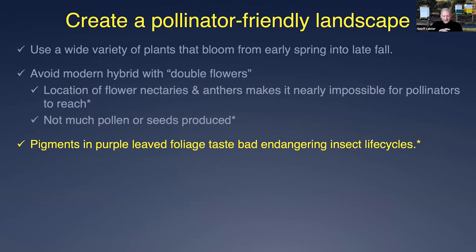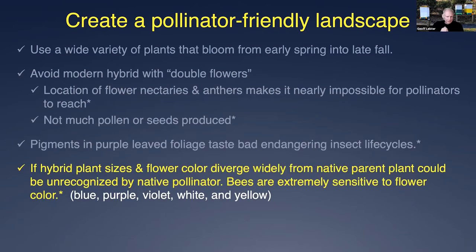Pigments in purple leaf foliage taste bad, endangering some insect life cycles. Some of these hybrids have a strong presence of certain pigments that are not readily digestible by some of the host caterpillars and so forth. If hybrid plant sizes or flower colors diverge widely from the native parent plants, they're kind of unrecognizable to our native pollinators that have evolved here. Bees are extremely sensitive to flower color. They're basically attracted to blue, purple, violet, white, and yellow flowers. And you'll notice that red is missing, primarily because most bees cannot see in the red range of light. So anything red appears black to them.